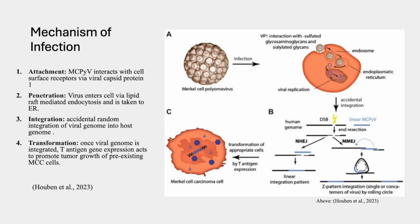Merkel cell polyomavirus is unlike other types of viruses because the integration of the viral genome into the host genome is accidental and occurs randomly through double-stranded breaks in the virus genome and then integration into the host genome through non-homologous end joining, as seen here on this diagram as a linear integration pattern.